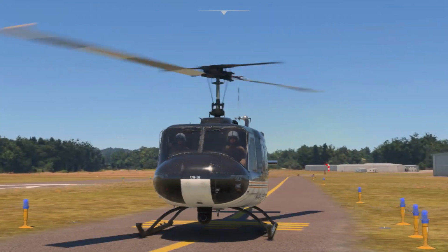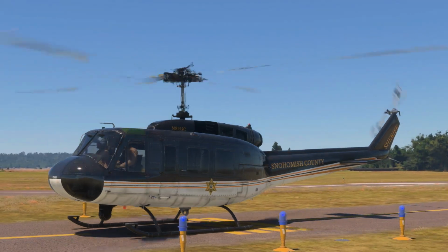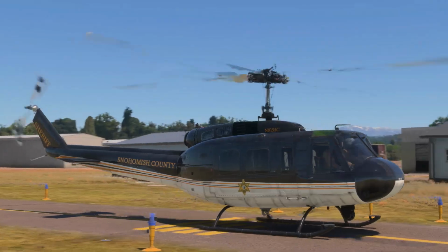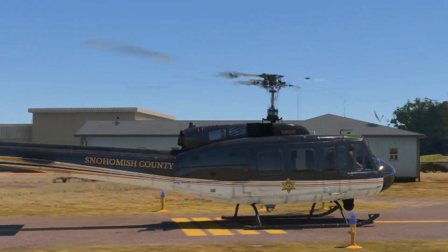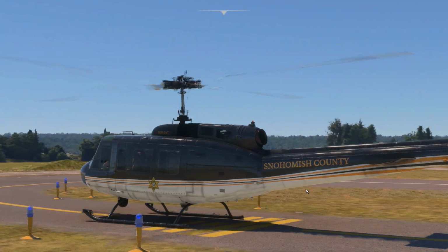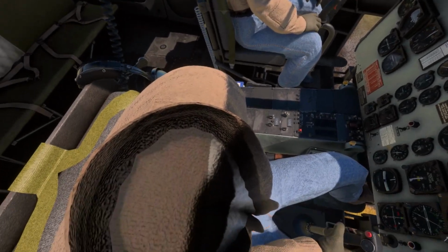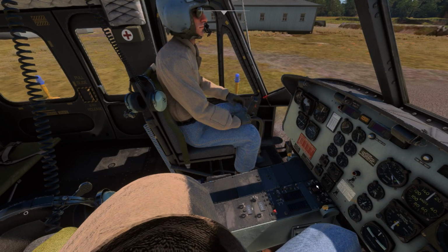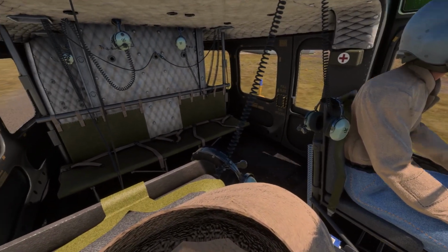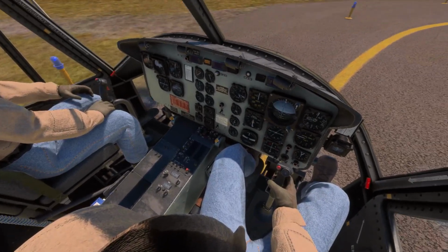All right, so here we are in Snohomish County. This would be the Snohomish County Sheriff's Department. I like that the crew actually looks different in the helicopters. They're not wearing military fatigues. Cockpit is a little different.